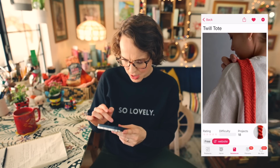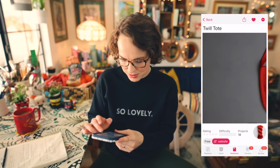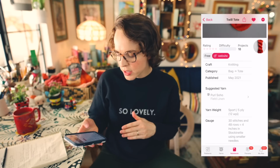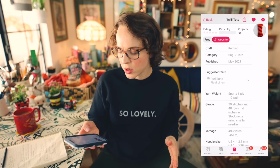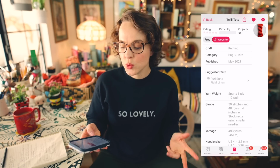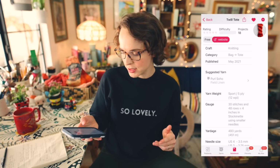No, I don't know, maybe not. But it's just a really dense fabric and it's absolutely perfect in terms of that style, that bucket bag over the shoulder style. I love this. The yarn that it's using here is field linen and it's a sport weight yarn and it uses 493 yards and it's knitting that on a US 2 and a US 4. So not super tight of a gauge, a relatively snug gauge, I would say.